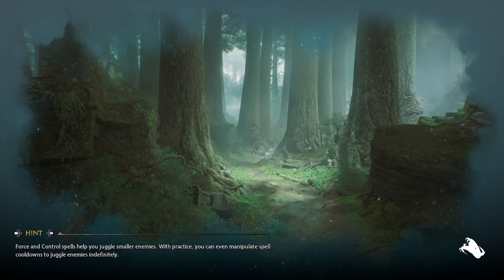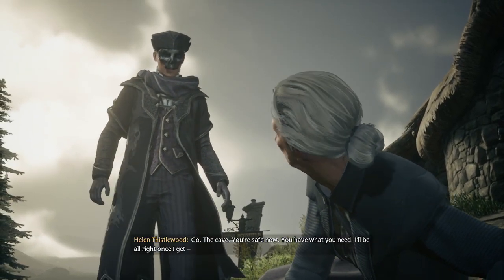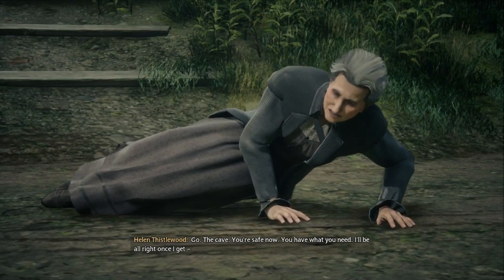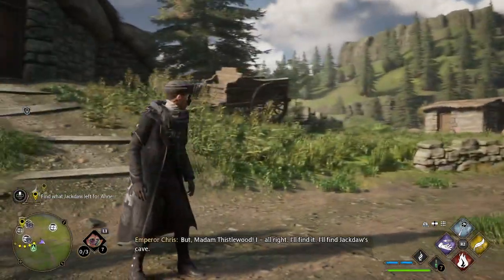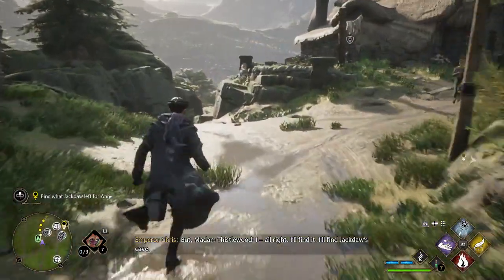Huh. That went well. Oh. What are you barking at, dog? You're hurt. Go. The cave. You're safe now. You have what you need. I'll be all right once I get... But Madam Thistlewood, all right. I'll find it. I'll find Jackdaw's cave.